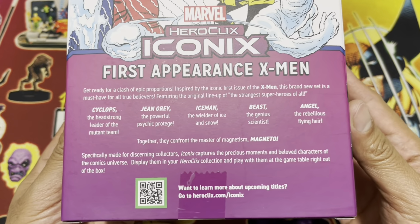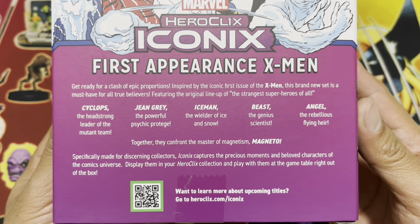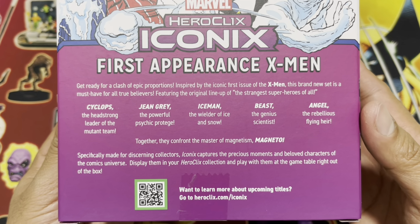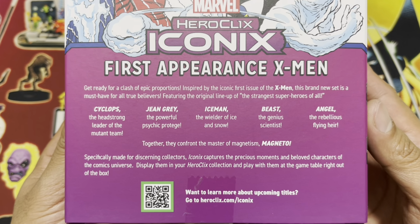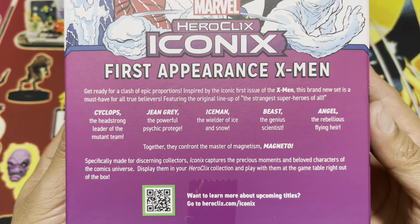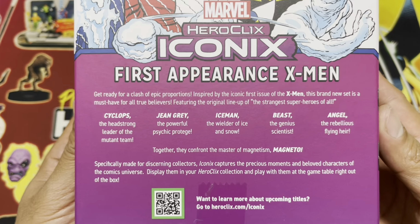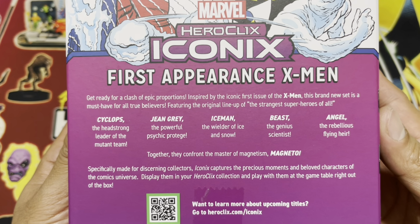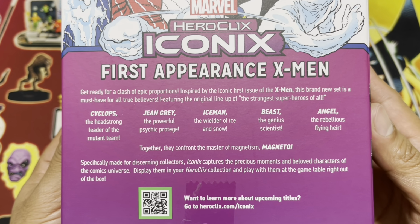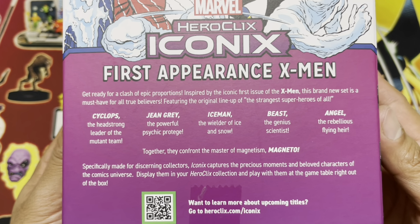And a quick description that says, "Get ready for a clash of epic proportions, inspired by the iconic first issue of the X-Men. This brand new set is a must-have for all true believers, featuring the original lineup of, quote-unquote, the strangest superheroes of all: Cyclops, the headstrong leader of the mutant team; Jean Grey, the powerful psychic protege; Iceman, the wielder of ice and snow; Beast, the genius scientist; and Angel, the rebellious flying hare. Together, they confront the master of magnetism, Magneto."